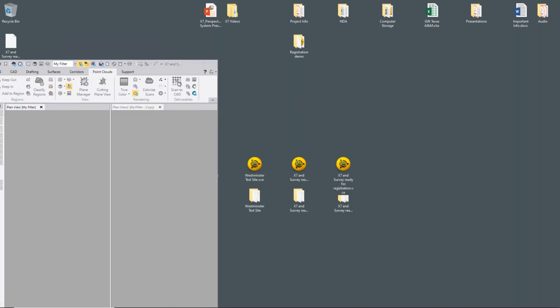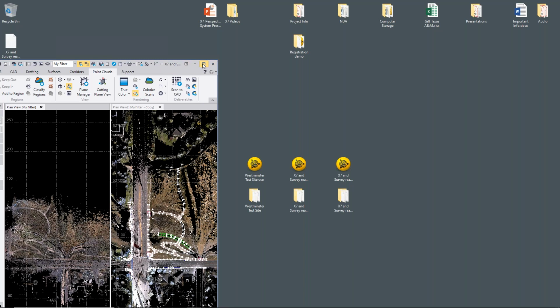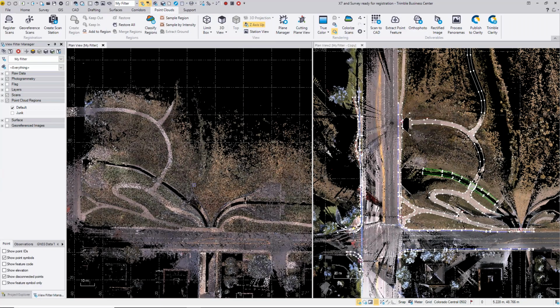So this is the same project area using the same data actually, but we really did use an SX10 on that as our total station. So we collected a couple scans, only a couple really, in this area out in the open area where the drainage is, to make sure that we could tie the SX10 data to the X7 data and had enough overlap and enough scan points that could be easily picked to do the same sort of operation we just did with georeferencing with just survey data. We're going to do it this time with registration.